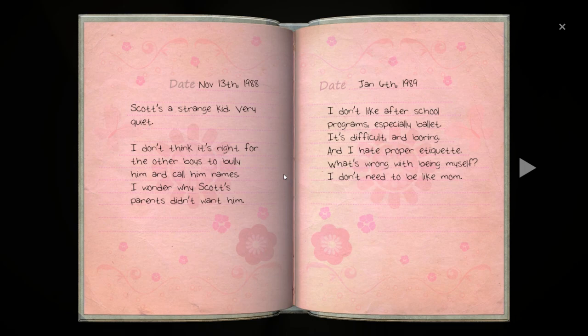November 13th, 1988. Scott's a strange kid. Very quiet. I don't think it's right for the other boys to bully him and call him names. I wonder why Scott's parents didn't want him.